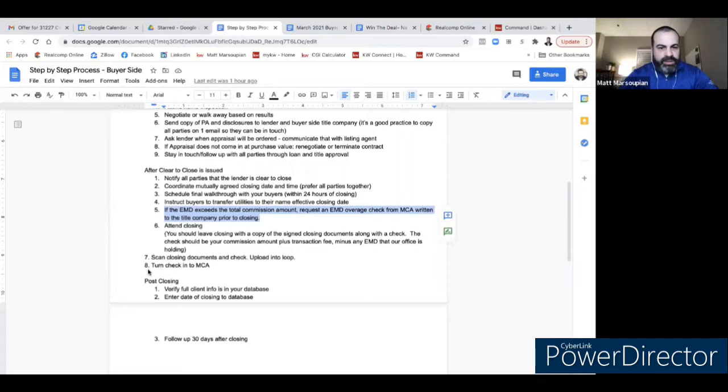Some people say, well, how is KW going to give that money to the title company? They don't. They just hold on to the $3,000. It's documented on the ALTA statement that KW already has 3. So if your total commission was 6,000, the title company is just writing a check to KW for the other 3, since we were already holding 3.